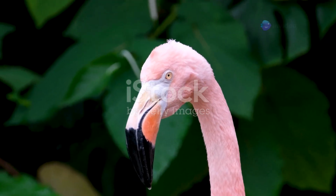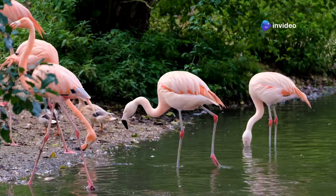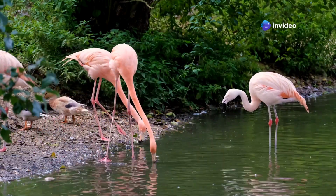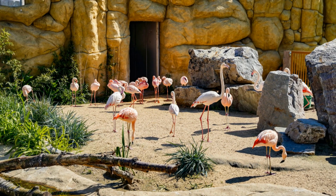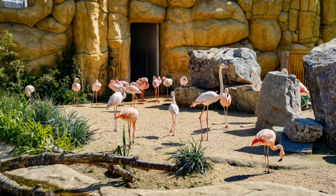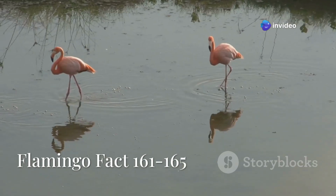Their tongue is shaped like a piston to push water out while feeding. Flamingos are rarely aggressive, but they will defend their nest. Some flamingos change feeding locations daily. Flamingos have been found in ancient Egyptian tombs as symbols of the sun god. The oldest flamingo fossil is about 30 million years old.